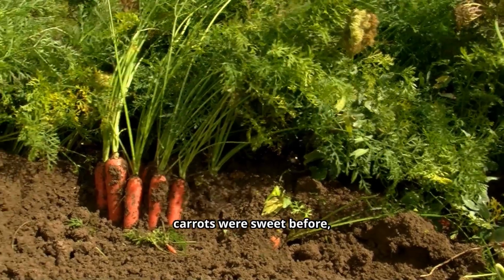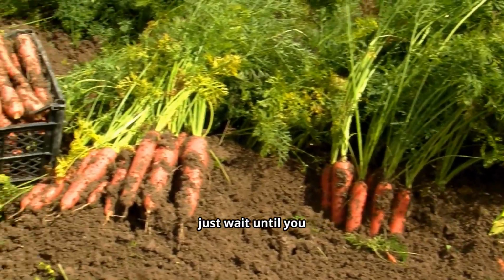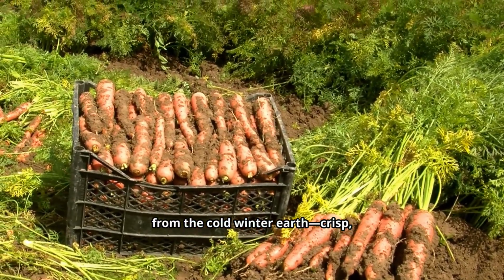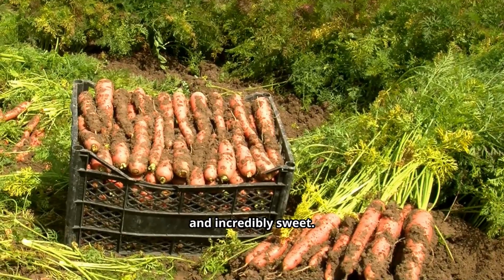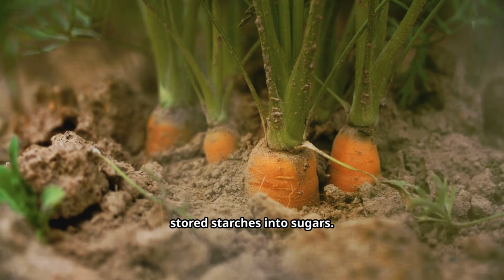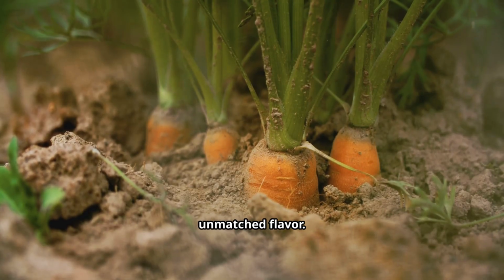If you thought carrots were sweet before, just wait until you taste one pulled from the cold winter earth. Crisp, juicy, and incredibly sweet. As soil temperatures drop, carrots convert stored starches into sugars. The sugary water acts like antifreeze and creates unmatched flavor.